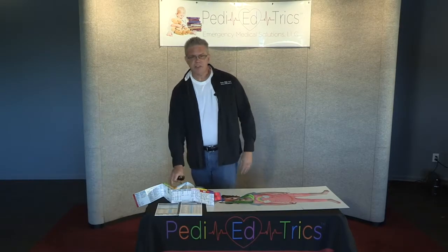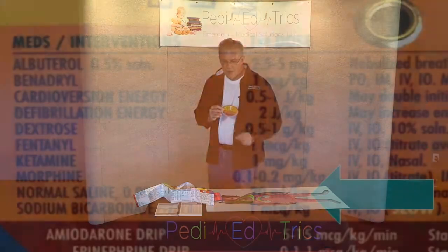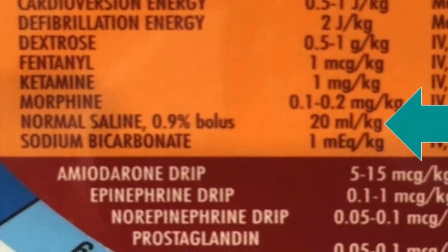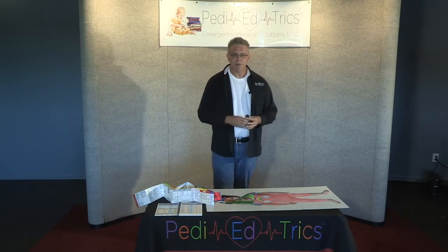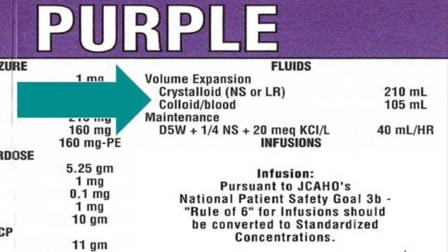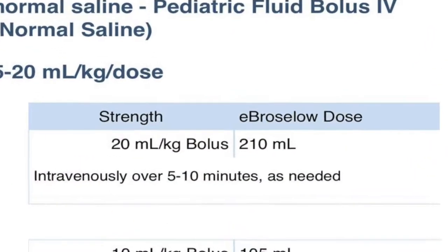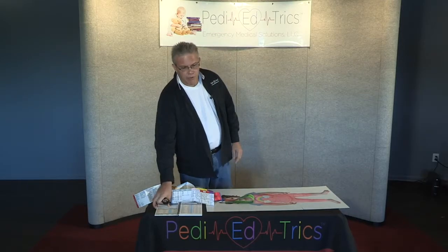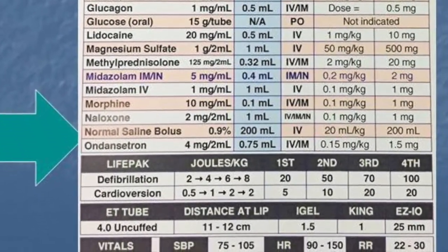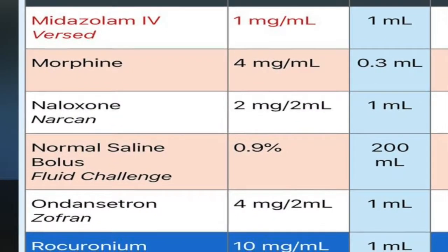Now, other ways, if you're stressed and you can't remember how to count, that's okay. Other ways to remember it is if you take a look at your PD wheel and you look at the part where it says meds or interventions. It'll show you that normal saline, as a reminder, is 20 cc's per kilo. If you look at the Broselow tape, remember it's volume expansion crystalloid, with parentheses, normal saline or LR. And it'll tell you that you get 210 cc's. If you look at eBroselow or the app, it'll tell you you get the same amount. If you look at Handtevy in the book and you flip down to where it says normal saline bolus, in the shaded area, it'll tell you that you get 200 cc's. And if you look, because you opened up the app, it'll remind you that normal saline is 200 cc's on the app as well.